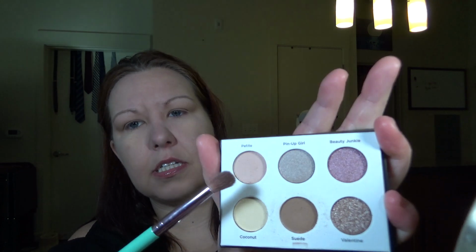So then I'm going to go in with a smaller brush. Ooh, I think I got my eyeball. And I'm going to go with Pinup-Girl, which is this color right here, this little shimmery color. Ooh, there's a lot of fallout in this palette. And I'm just going to see how it applies all over the lid. I'm just putting down a base color kind of, because I'm just testing the waters and seeing how it applies.